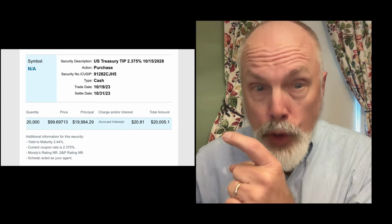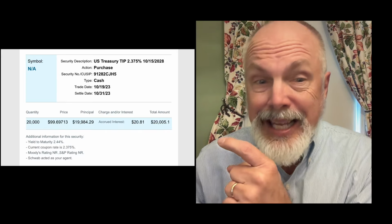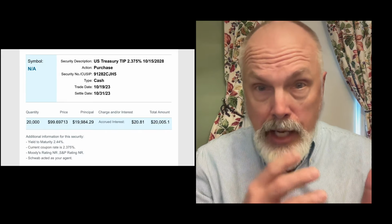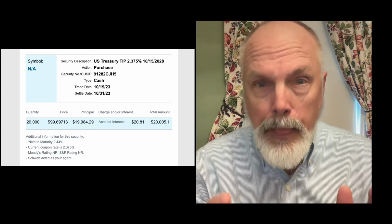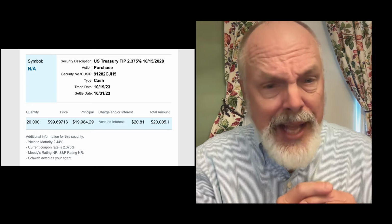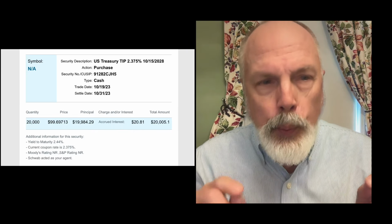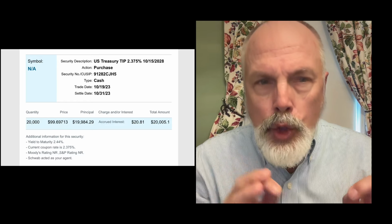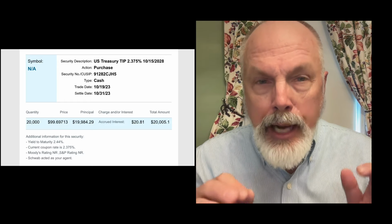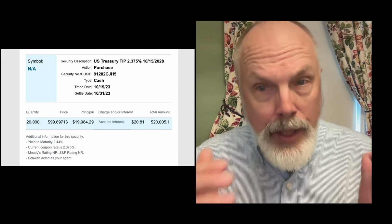Take a look at that coupon rate though. It's 2.375%, and that's far less than the nominal that I showed you earlier from August. But the yield to maturity of 2.44% is different here. It's in effect the real rate of return, since the coupon interest will be paid on a principal that adjusts every 6 months with inflation.